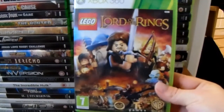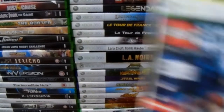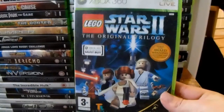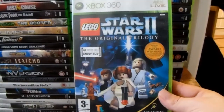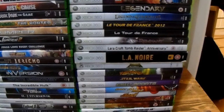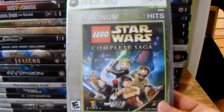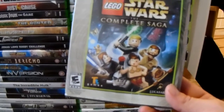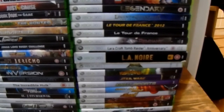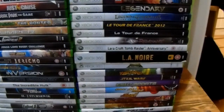Lego Lord of the Rings, more Lego, different skin. Lego Star Wars 2, probably the hardest of all the Lego games I think, but I haven't played Dimensions, I don't know how long that takes, but with the amount you have to buy, it could be annoying. Lego Star Wars Complete Saga, which is the Lego Star Wars 2 with the other movies on it. Lego Movie video game, just based on the Lego Movie.